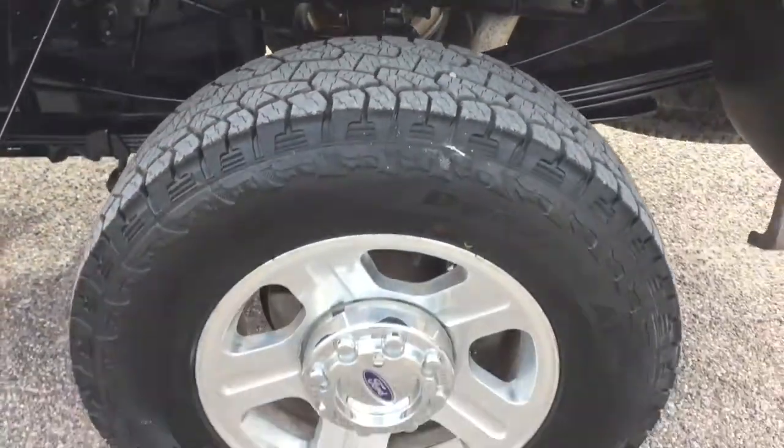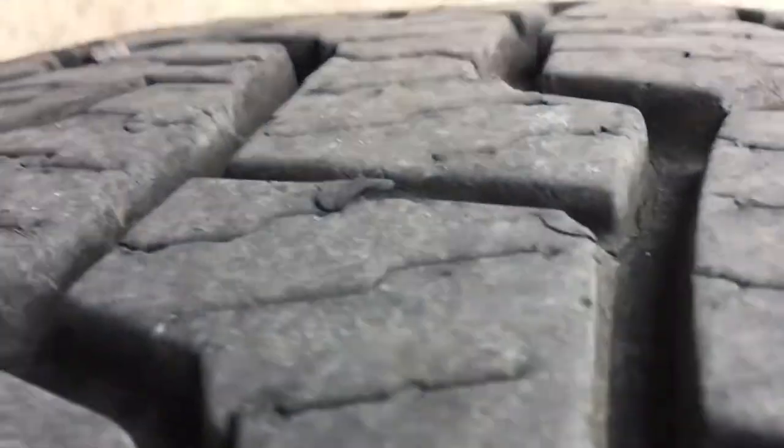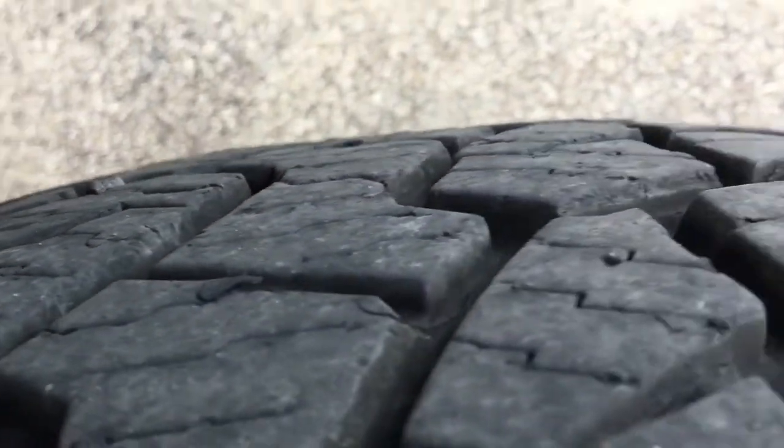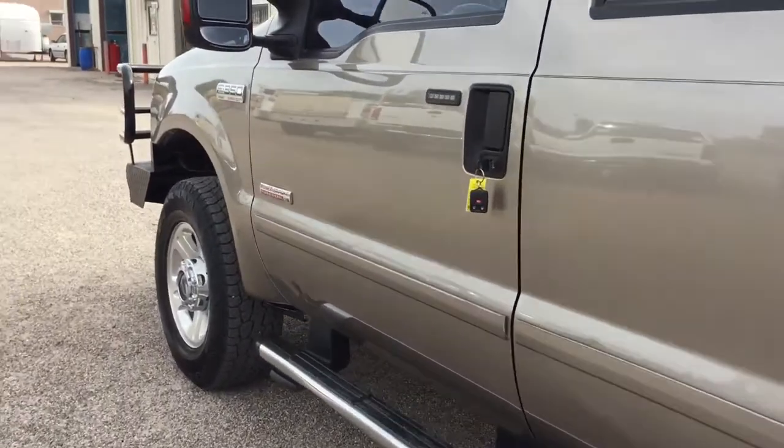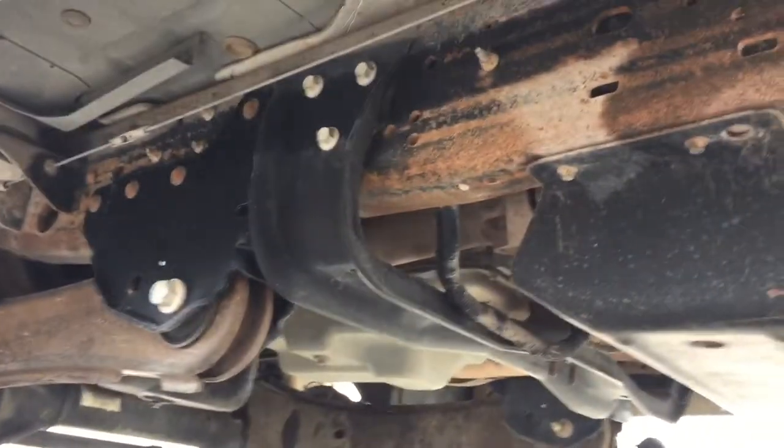And you got little dings here. Guy uses a truck. Obviously by that fifth wheel hitch, you probably use it to tow, you know? And when you do that, that means you're using the truck as a truck and not as a car, which is why the service records are so good and why it runs so good but doesn't look so good, because he used it the way it was supposed to be used.